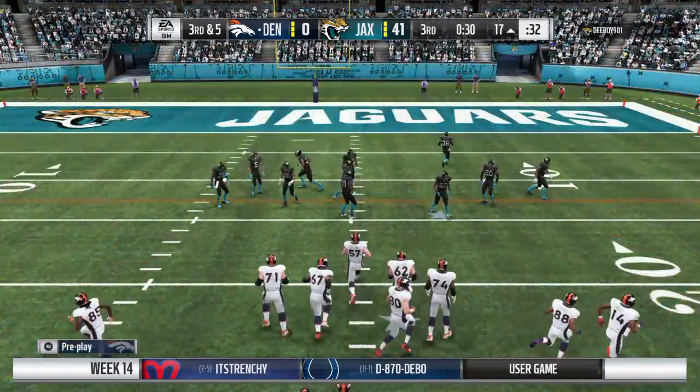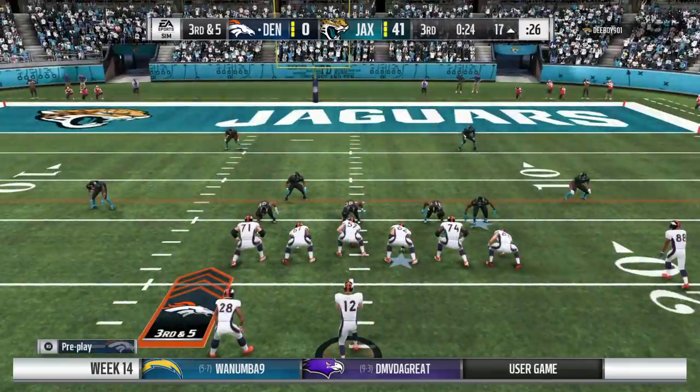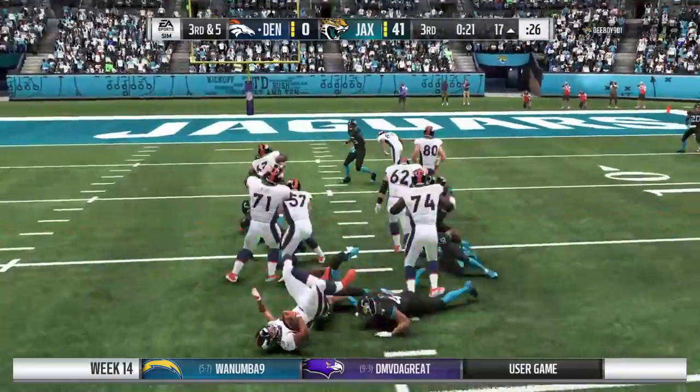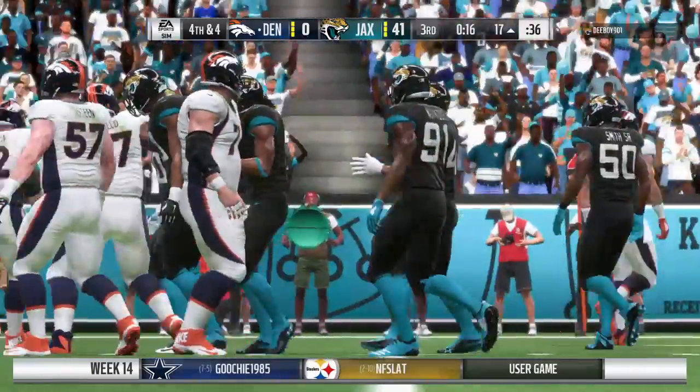The Broncos on 3rd down. They've only converted once in 4 tries. This will be 3rd and 5. They'll run it now out of the gun. And he'll get this one down to about the 17. Just a yard on the run there, and that's going to bring us to a 4th down.